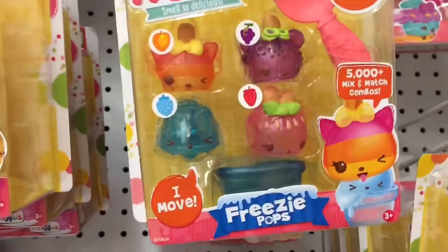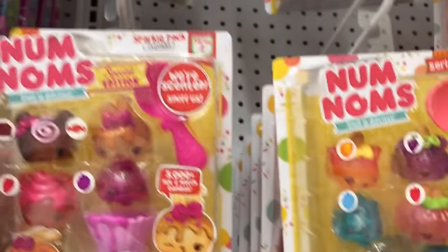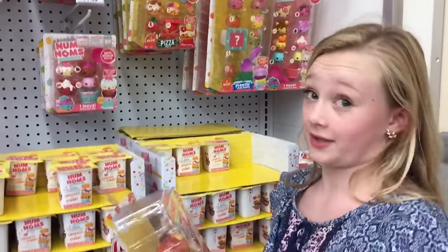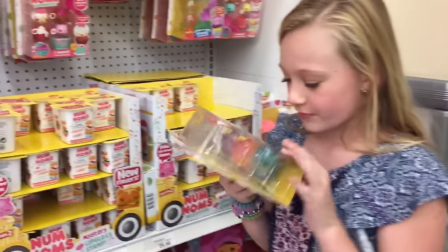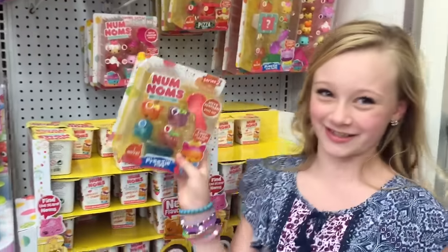Look at these freeze pops. Freezy pops. Freezy pops. Ooh. Those are so cute. You can smell it. Let's see. It smells like a peach. That smells just like the Dum Dums suckers. The blue raspberry one. Can't really smell the strawberry right now. The grape smells really good too. I think I should get these.